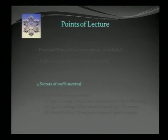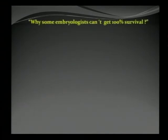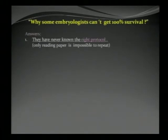Okay, the last message: secrets of 100% survival. So why can some embryologists not get 100% survival? We can, but why others? Why can't they? There are three possible reasons. The first one, they have never known the right protocol.